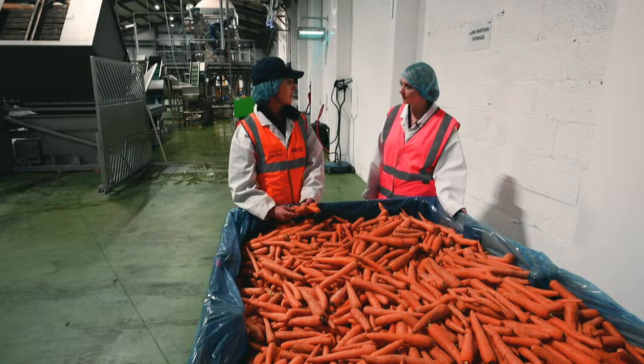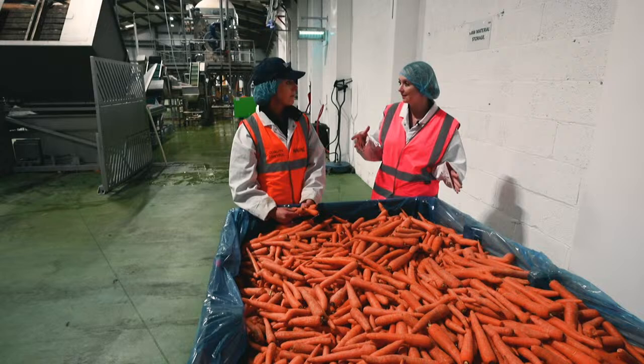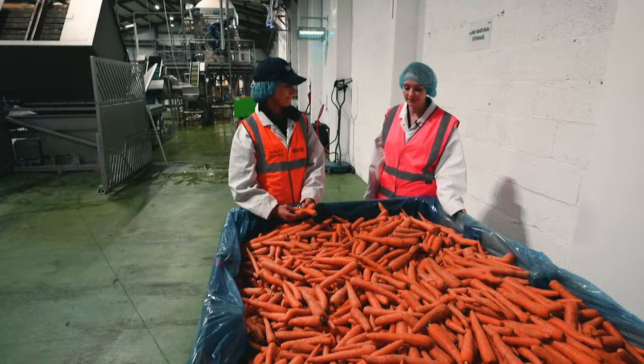Oh, amazing. So absolutely nothing out of the carrots that you're growing is going to go to waste. Yeah, we want to reduce the waste as much as possible so we get a more efficient product. That's amazing. So should we go and find out how it all works? Yeah. Right, let's go and have a look.